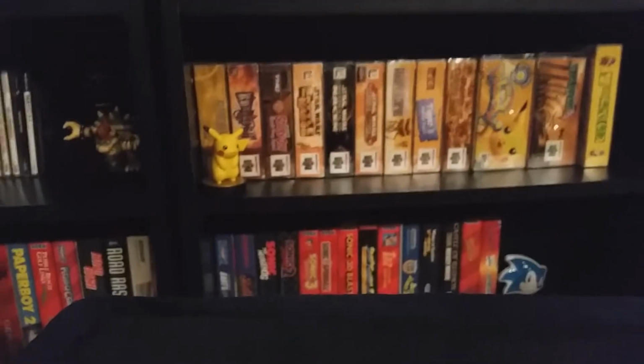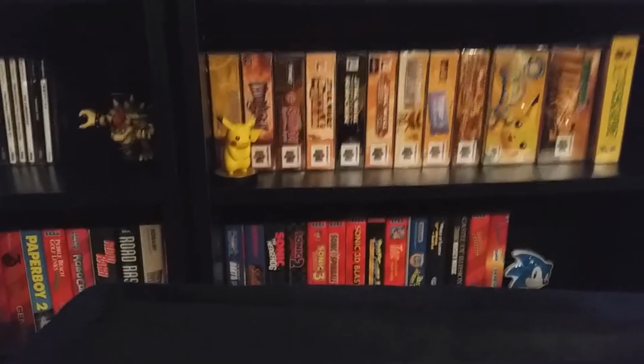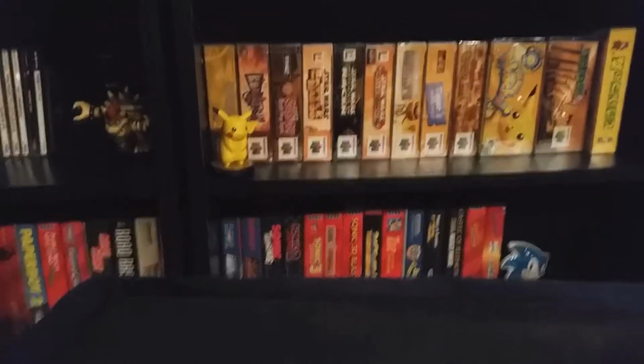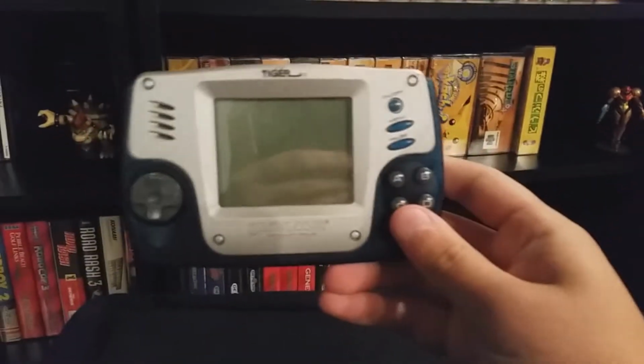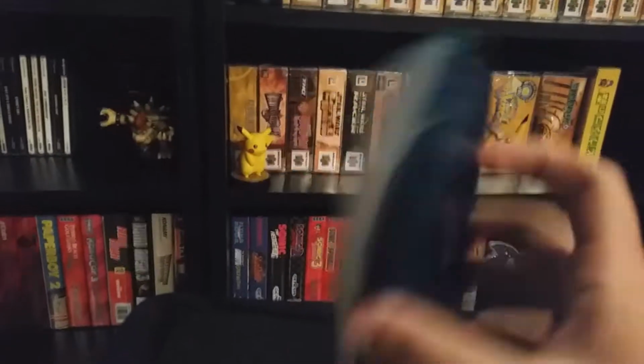Also, that same day was another garage sale. I don't remember how much this is, but it might have only been like $1 or something. It was pretty cheap, and it's a really weird find. A Tiger Game.com. This is really cool. I mean, you never see stuff like this.